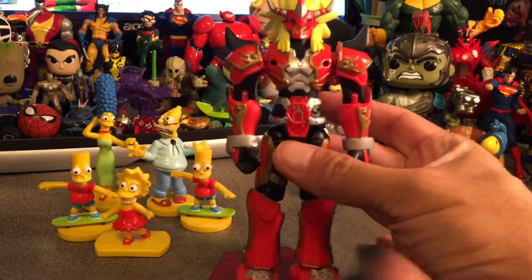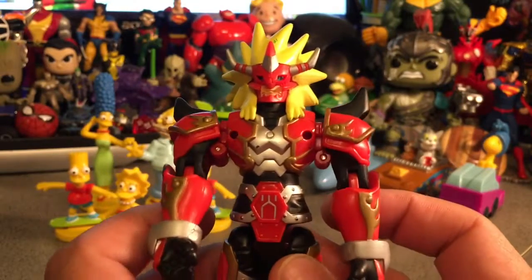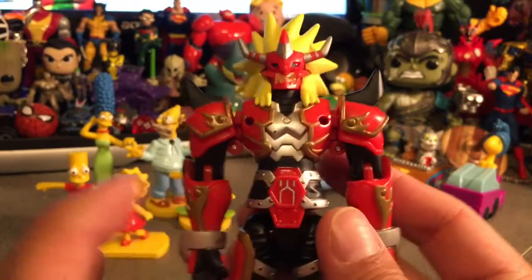But as we bring forward, the big chase figure for me here is this big guy. I wasn't sure what this was.